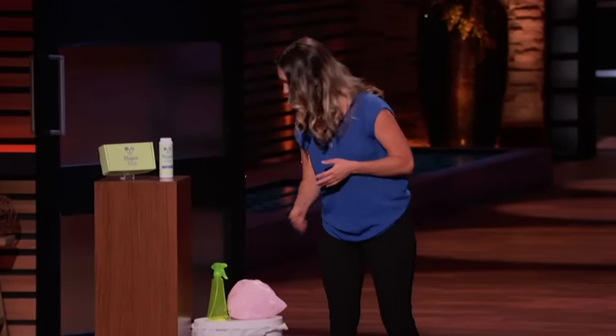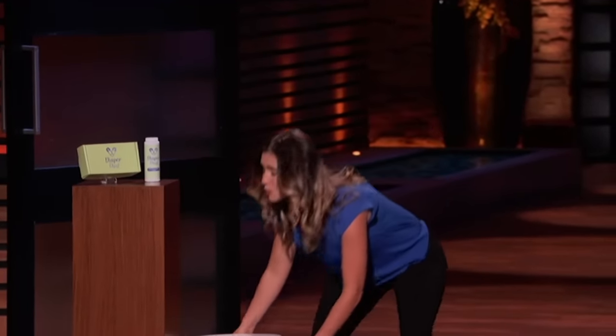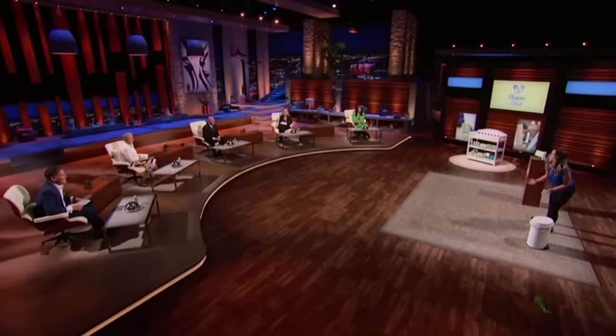So it's no surprise that parents everywhere will try anything to control diaper odor. We'll try plastic bags. We'll try fragrances. We'll try expensive diaper pails. Let's be honest, they don't always work. And if they do, they don't control the odor for very long. So when we had to start putting my son's dirty diapers outside, I knew that something had to change.